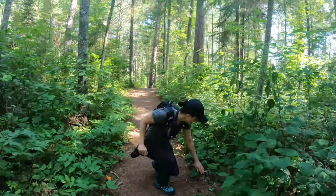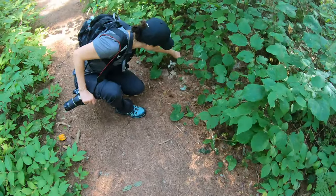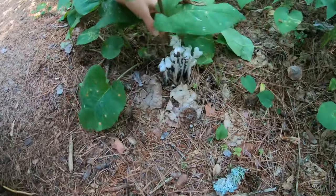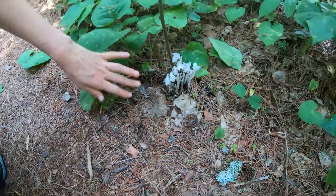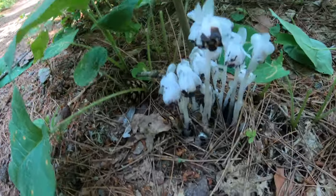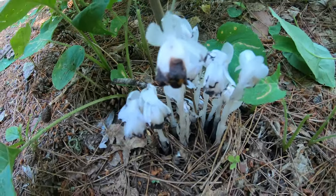Oh, there's one right there. Oh, cool. Look at those ghost flowers. They're totally random. I'll have to get a picture.